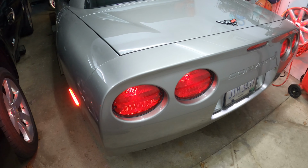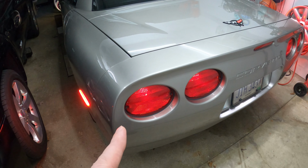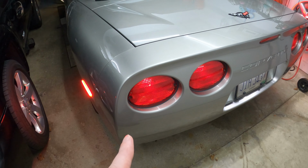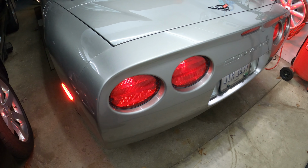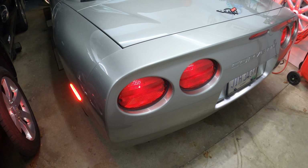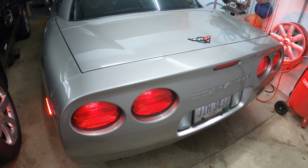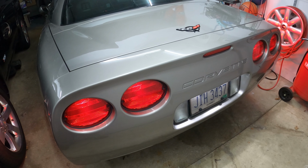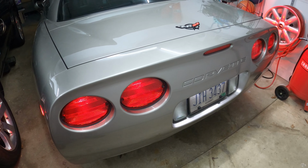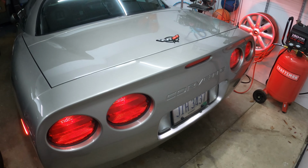It's different. So what we're going to get into today is 3 different options on the tail lights that come from Vette Lights. So let's take a look at the stock here, which if you've seen a Corvette, you obviously know they are lit up, and then when you hit the brakes, they go a little bit lighter, and then our center one goes as well.